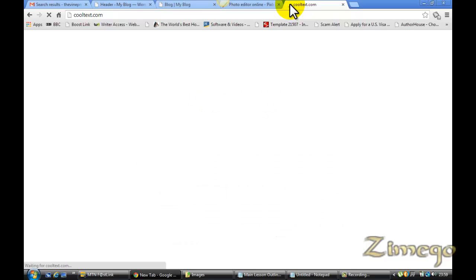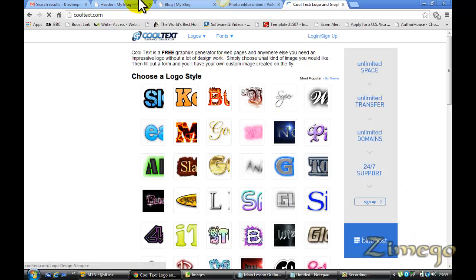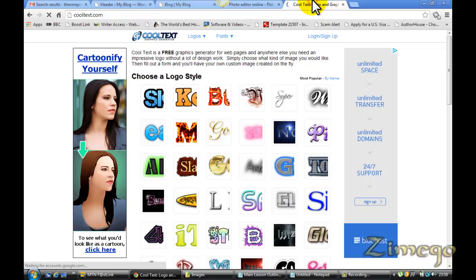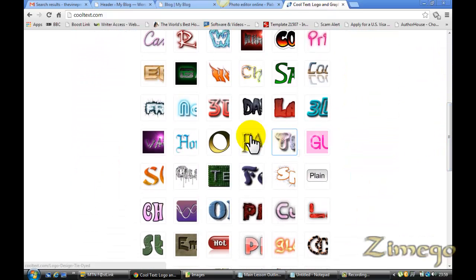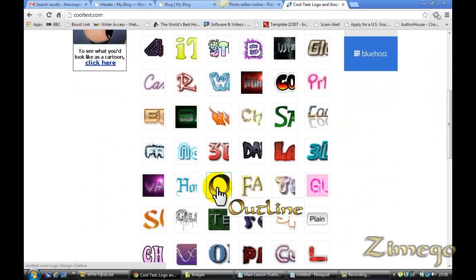Here you can create logos. I created the logo you see here. The logo in this header, I created it using cooltext. So let me just see if I can recreate it. I might not be able to recreate it, but it's been a while since I created it. Just click. This is the logo style I use. So click.